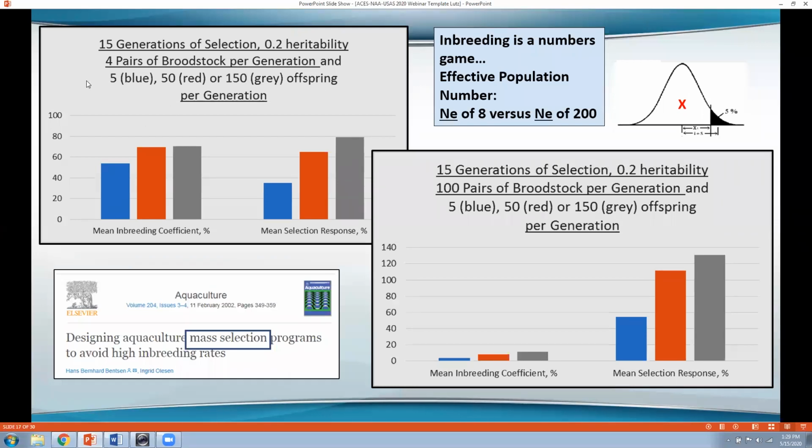Here's an example where they ran a computer simulation for 15 generations. We're trying to improve a trait that has a heritability of 0.2. You guys remember what that means, right? Heritability of 0.2 means about 20% of that superiority that we can measure will be expressed in the offspring.